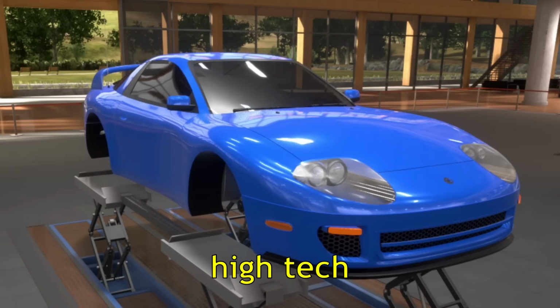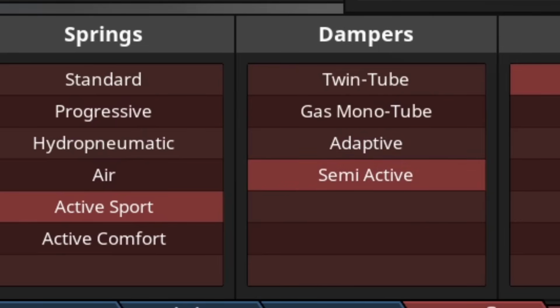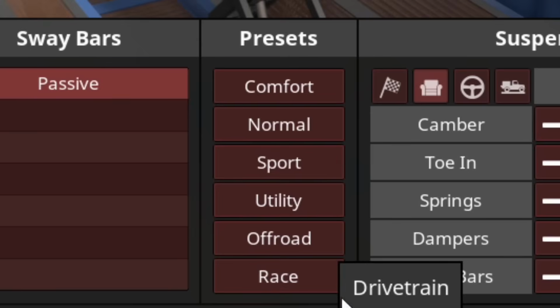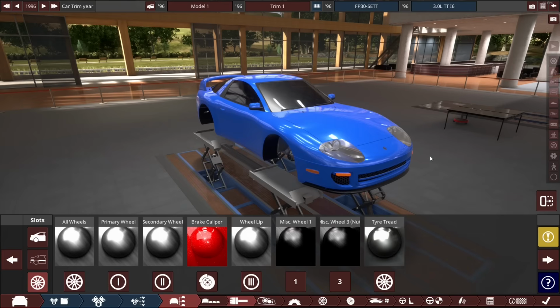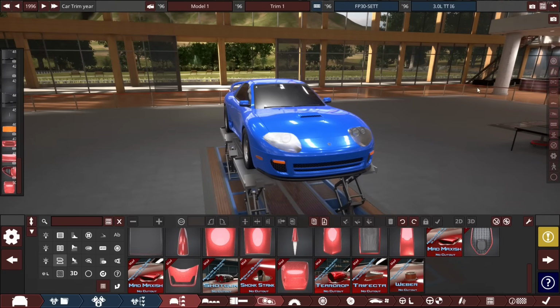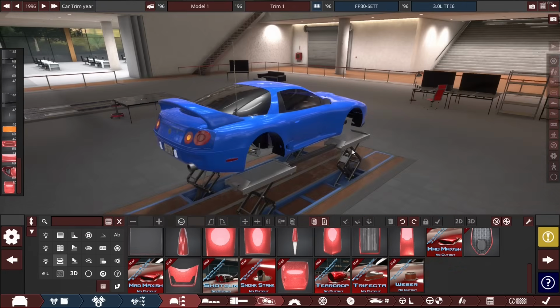This car is so high-tech. Active sport and active everything. The technology. We have technology. And you just whack a sport preset on it. Like I said, she's almost finished. Stick on a cheeky little hood scoop, why not? It's got like the front end of like a really crap knockoff Supra, and the back is like an R34.